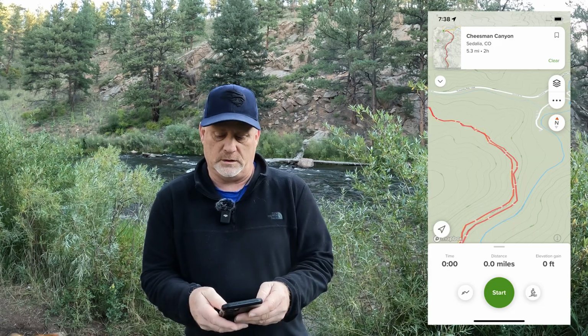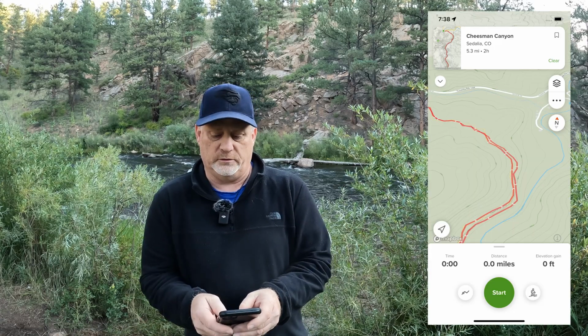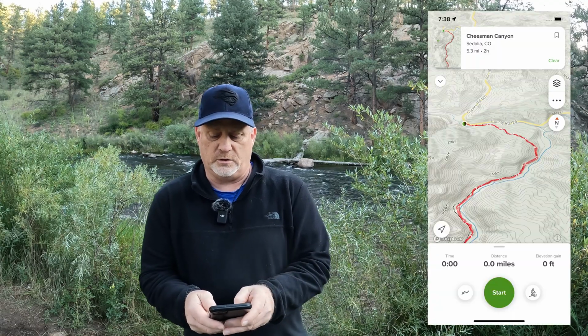I downloaded the terrain map. The terrain map just shows somewhat like the first map, but it shows the contours. But normally what I do is I just leave it on the AllTrails map.